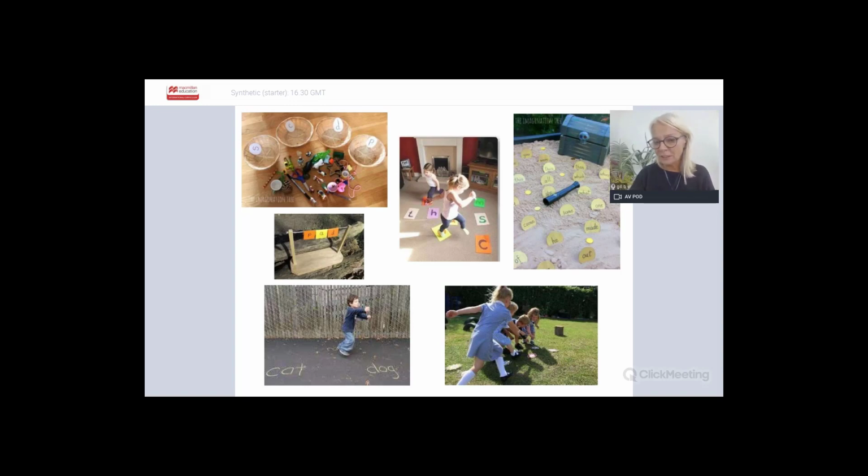You can have treasure hunts where you are putting words, let's say with the digraph ch, around the outside play area, and the children have to go on a treasure hunt to find those things and bring them back, and then they have to read them to make sure they've got the right words. Or you can do high frequency tricky words and bury them in the sand, and the children have to find them and then read them with their telescope so that they can really use their blending to read skills. So it's just a few of the things.